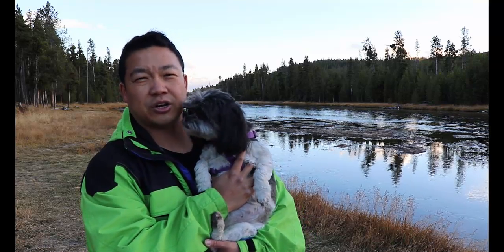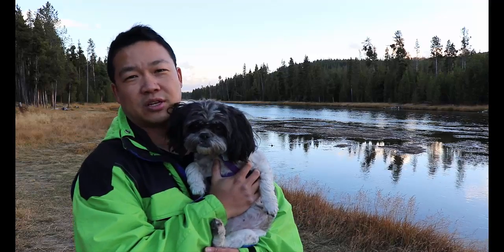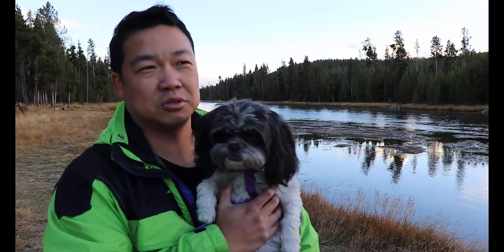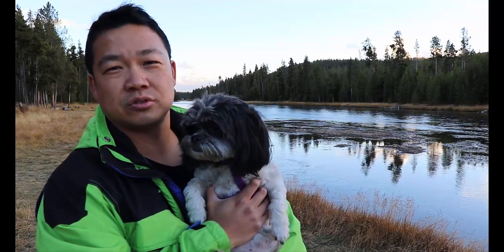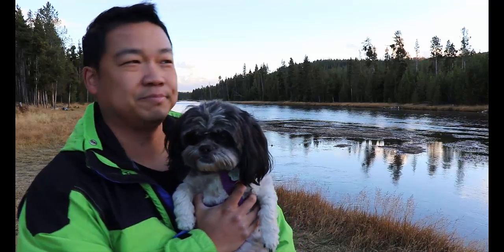We didn't do any major hikes to get into any of the major falls, but just a little short excursions just for the day. So that's why we're here. And Yellowstone is one of the first national parks to preserve the vegetation, the forestry, and the wildlife that's here. So that's the reason why it's become sort of a conservation area.